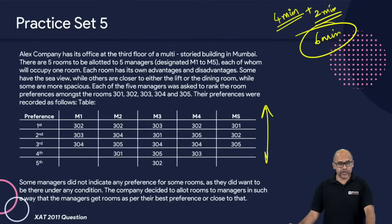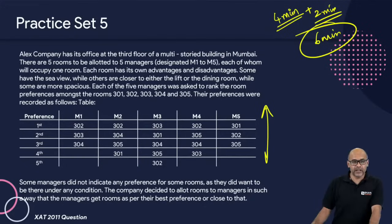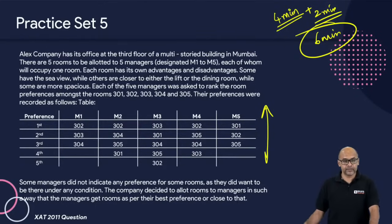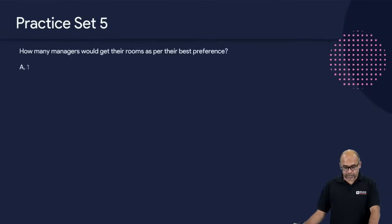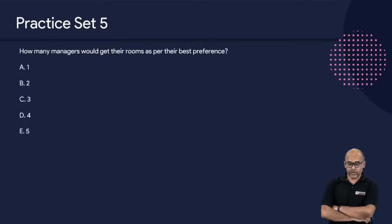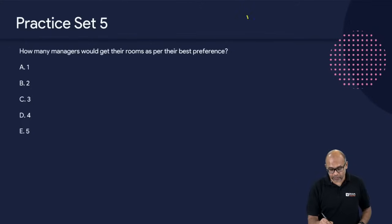All right, wait. Mudit, you have to be a bit faster, my friend. I can wait, but it's advice from me. You are too slow in reading. You have to be a bit fast. Okay, here is the question. So think, give me an answer. You have 4 minutes.